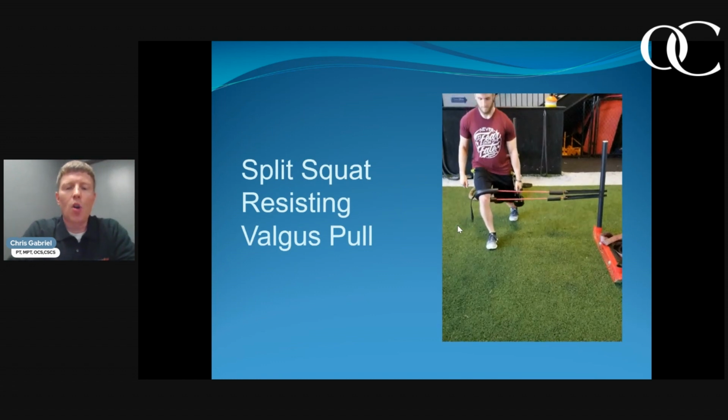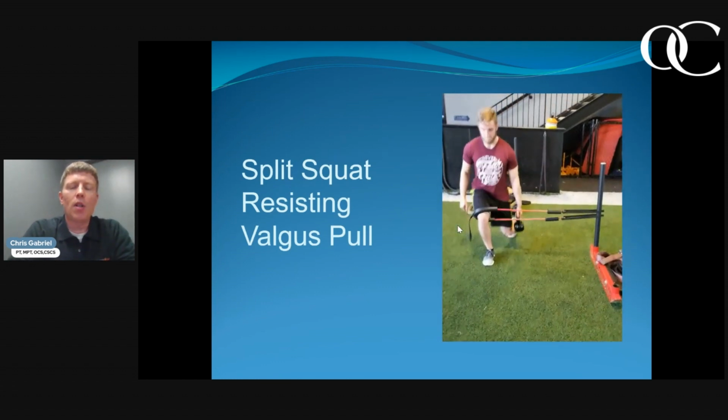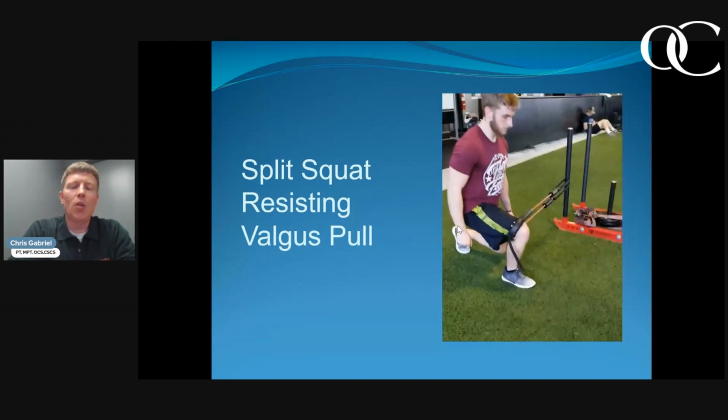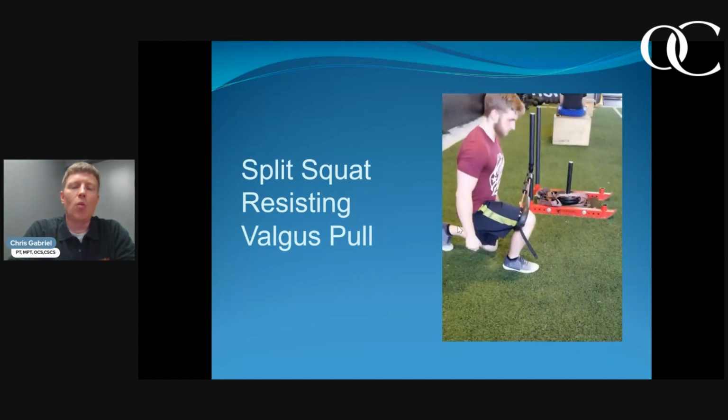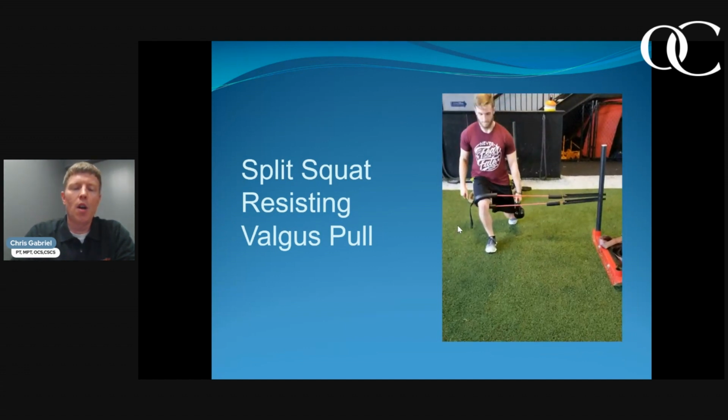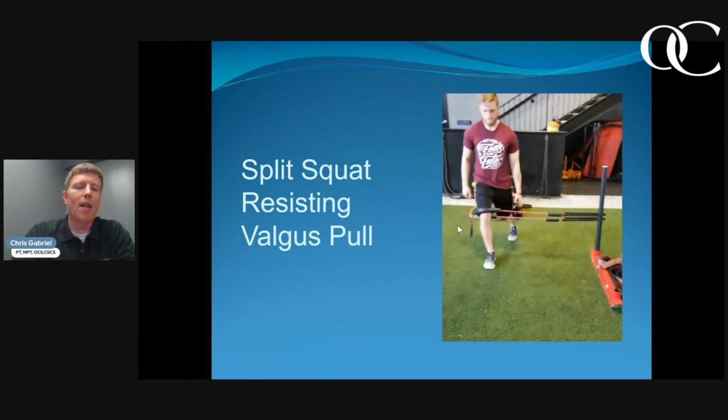For athletes that really struggle with this, you can add a strength component to this. This is showing a sport cord trying to pull the athlete's knee inward. His job is to push his knee outward and keep it tracking right over his toe. So this is really good for some athletes that struggle with this or might have a lot of hip weakness.